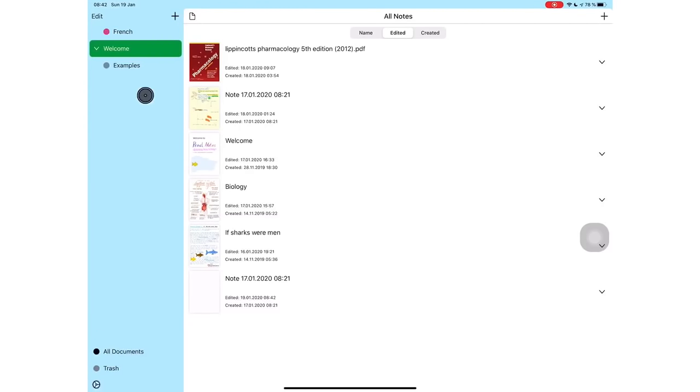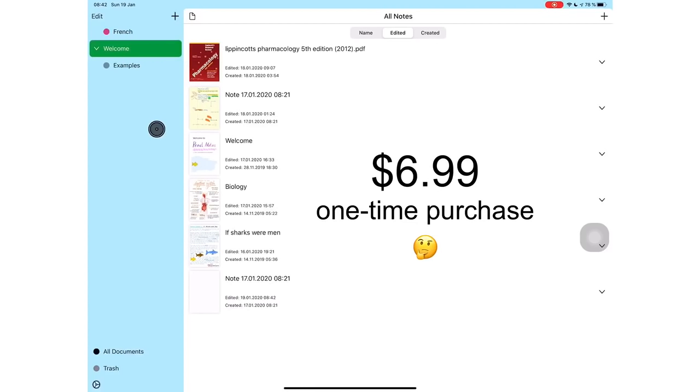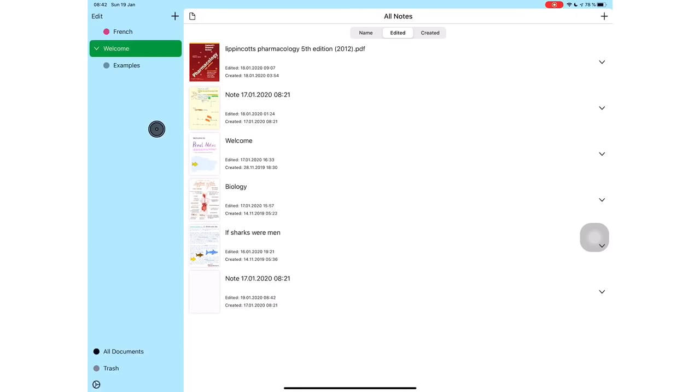Most of us have fantasized about a hybrid application between Notability and GoodNotes 5, and I'm getting the feeling that someone's listening, actually. This application is evidence of that. The application costs $6.99 on the App Store. It's a one-time purchase, and this is definitely the cheapest functional handwriting note-taking application on the App Store. Functional being the key word for your iPad. So if you've really been looking for something cheap, you might want to look into this one.